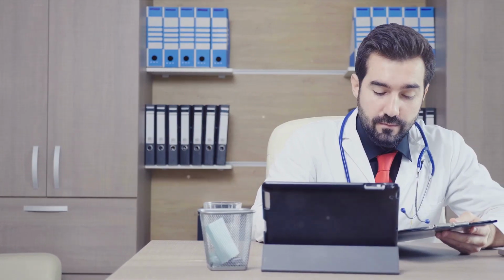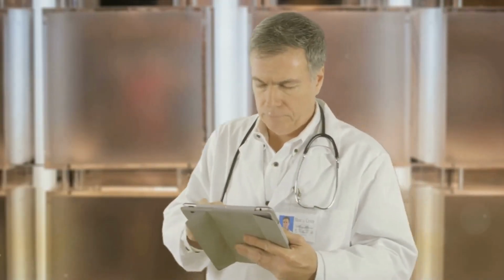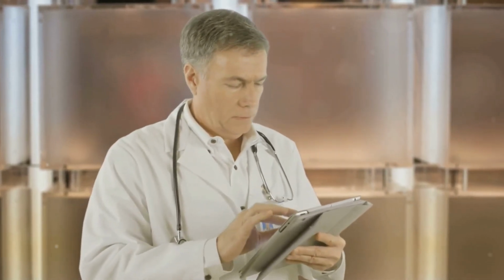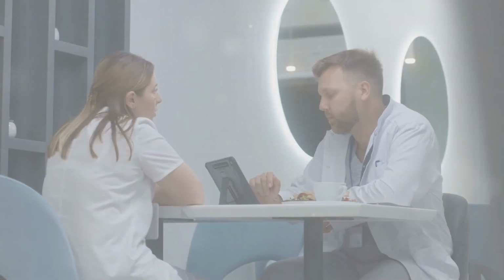DrAI can be used to simulate personalized medicine scenarios for students, allowing them to explore the potential of proactive and preventative healthcare approaches. It can also be used to teach students about the importance of considering individual patient factors in healthcare decision-making. Infermedica focuses on symptom checking and differential diagnosis.